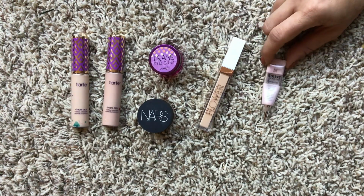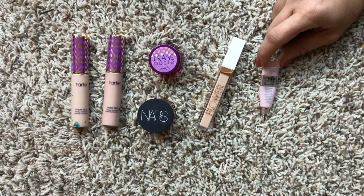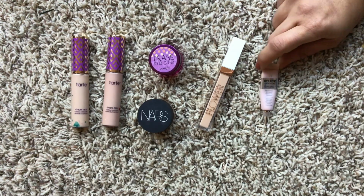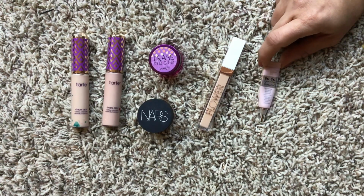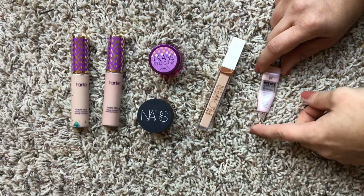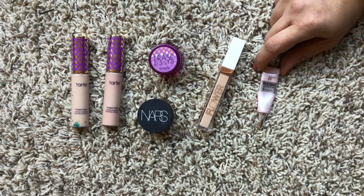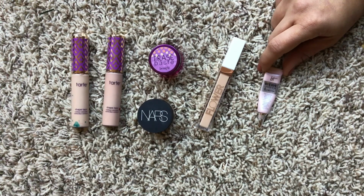And then my last one here is a sample. Not sure where the sample came from. I think someone may have given it to me, and it is the Bye Bye Under Eye Illumination Concealer. I used a whole container, the whole sample size of the Bye Bye Under Eye, the original formula, and I really liked it. You have to use it super sparingly, and this is the same.